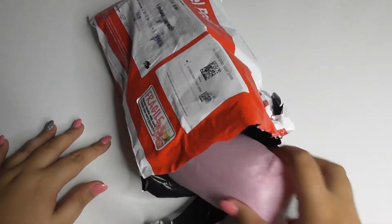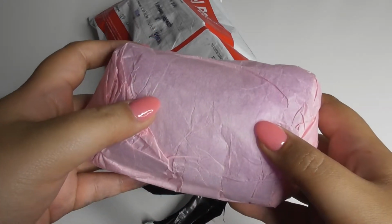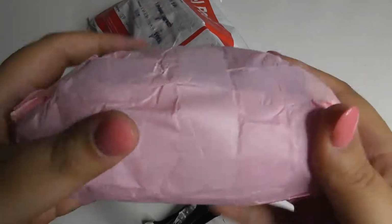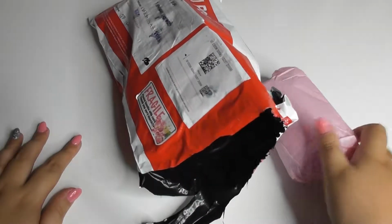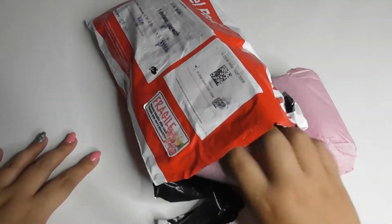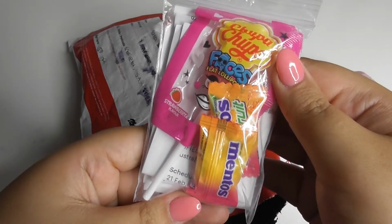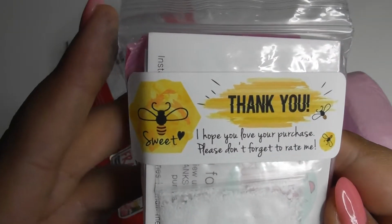When I opened her package, I was really surprised because straight away everything was wrapped in pastel pink tissue paper, and on top of that it was just so full and you could see the little extras packet. Under the tissue paper was also bubble wrap, which I thought was so cute. And it wasn't just normal bubble wrap, it was beautiful purple bubble wrap, which just made the aesthetic so nice. She also included a little extras bag with candy and a thank you note, and I just thought it was so cute.